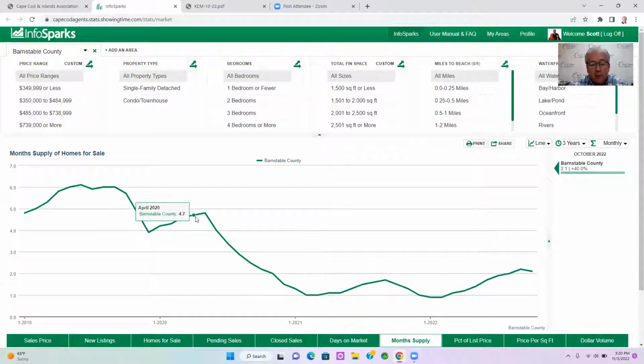And then, of course, everybody was buying houses, and there were a lot of houses coming off the market. And now here we are today at 2.1 months of inventory. So it is still a seller's market. So if you're still considering, or if you're on the fence a little bit, and you're not quite sure if you should wait till now or wait till the spring, it's still a very, very good time to put your house on the market.